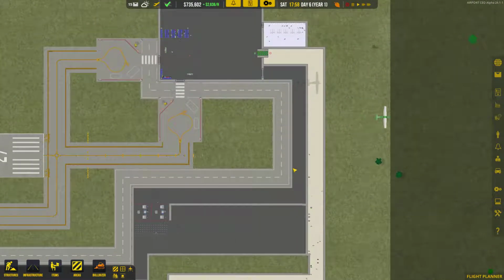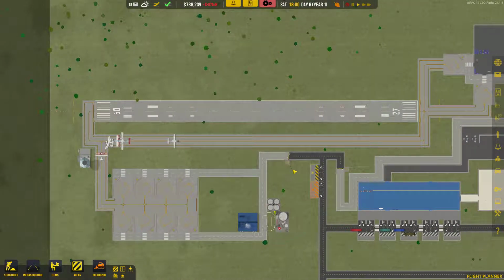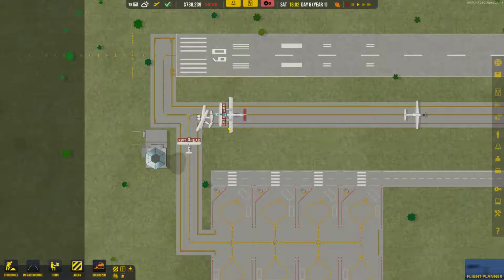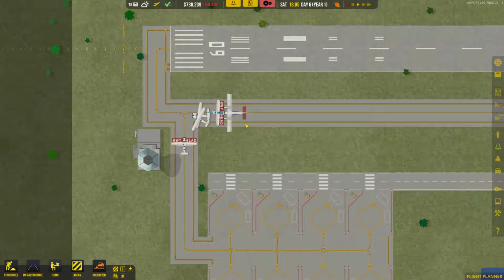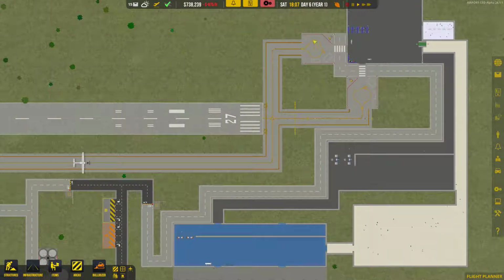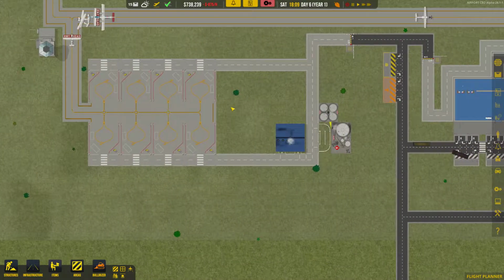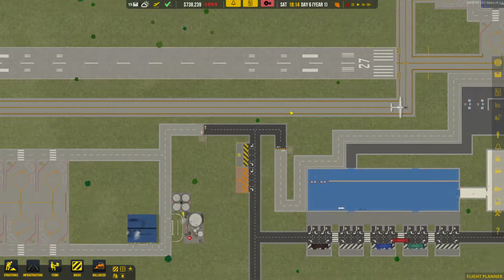So let's just quickly recap how the airport's looking. This is how we've got it. General aviation down on the southwest corner. The general aviation planes are literally just banking up. Now I think we have a problem here because we've got 2 commercial gates and we have 8 general aviation gates, and maybe the taxiway system, this one taxiway here, is not allowing planes to get onto those runways and take off.